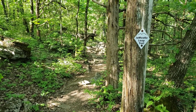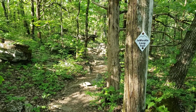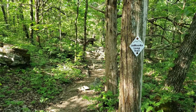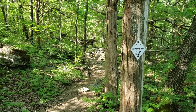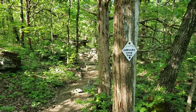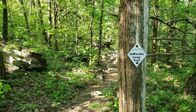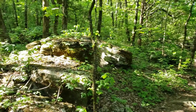Okay, here we are, April 22nd, Thursday, 2021, 4:30 in the afternoon, and we're on the Jamookoo Loop Trail, which is on Rainbow Mountain. There's several trails up here, basically a figure eight with two loops and some other trails that go in between, and this is my first time on the Jamookoo Loop Trail.